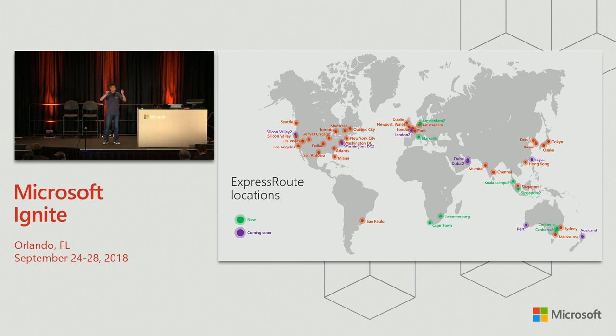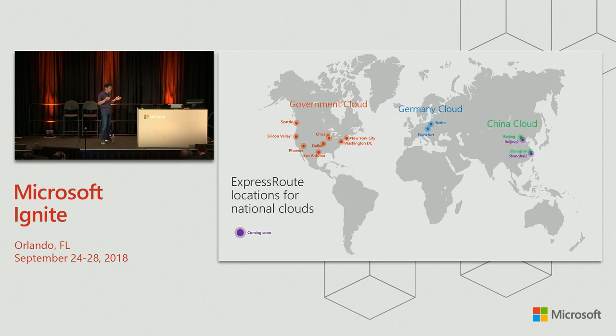So this is actually Azure. What you are seeing is Azure Commercial Cloud or public Azure. We also have 3 instances of Azure. In the US, we have a cloud for our US government, for DoD, for federal, state, and local agencies. In Germany, we have a cloud for Germany. And in China, we have one for China. We also have 2 new locations coming up in China.